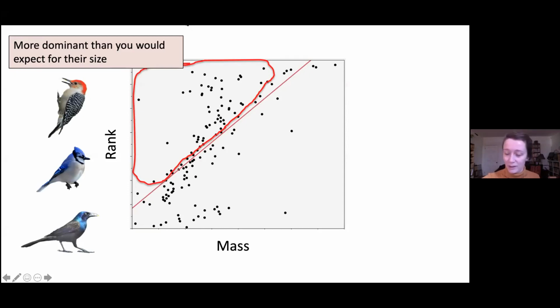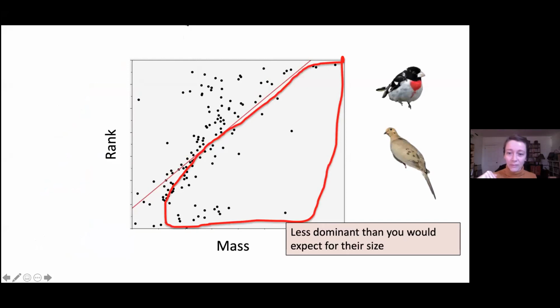So I think it's so cool that this data set really illustrated stuff that we kind of know, but this quantified it. So the birds in the lower part are birds that are less dominant than you would expect for their size. Now where's their picture? There they are. So these are things like grosbeaks and mourning doves. What's more peaceful than a dove? So again, it kind of makes sense that what we think is the case is true.